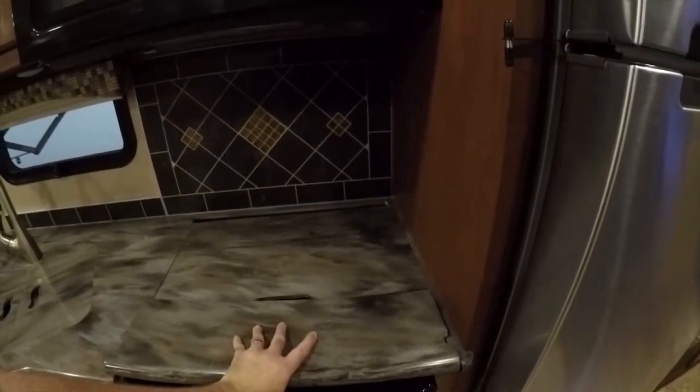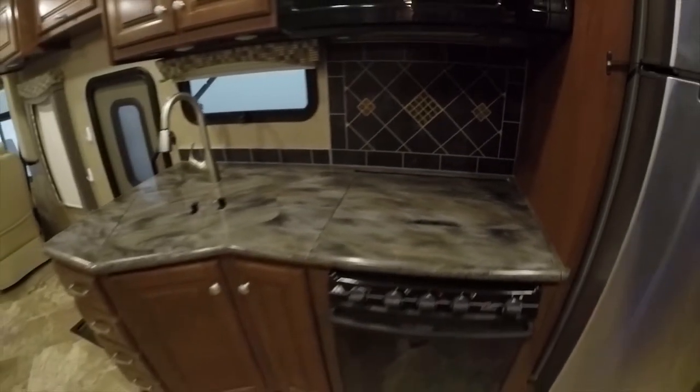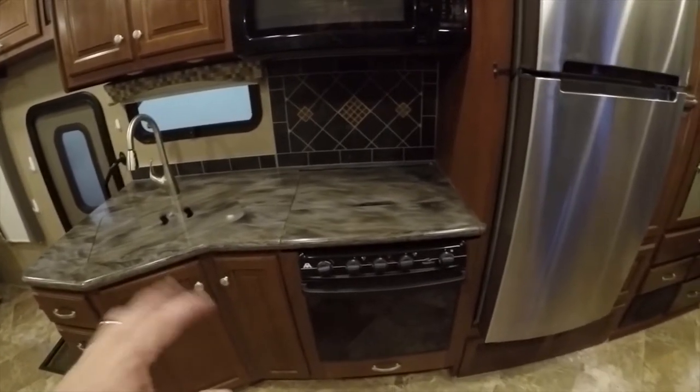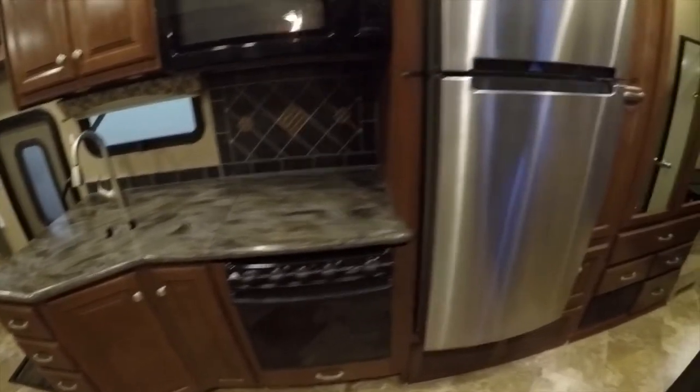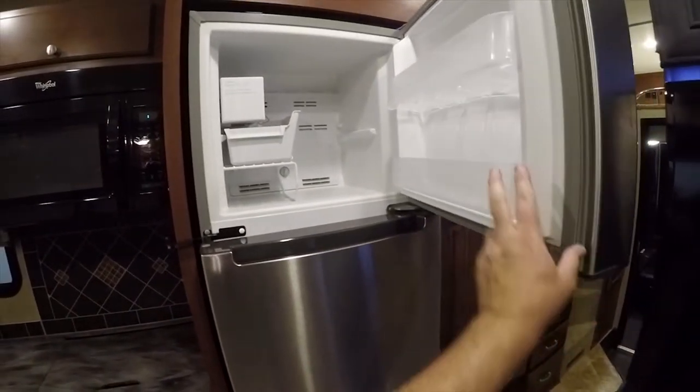When you handle these covers, you have to be very careful when you put them away. But they do have a place to stow, so you've got to be very careful. Don't damage them. I said I'll talk more about the refrigerator in a few minutes. Now it's time to talk about the refrigerator.